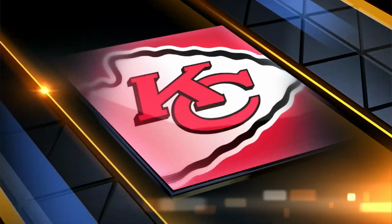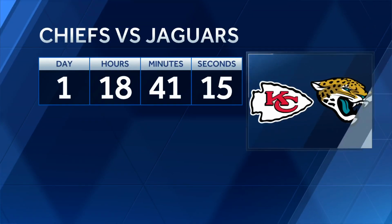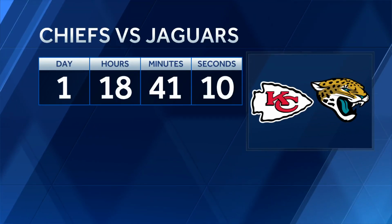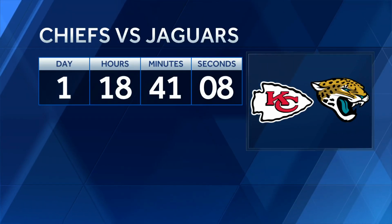Well, we are counting down to the first Chiefs game of the 2019 regular season. We are 1 day, 18 hours, 41 minutes, and 10 seconds away from kickoff with the Jaguars in Jacksonville. And like the rest of the city, we are on red this Friday. It's the showing color off of the day, it is.